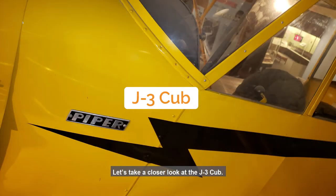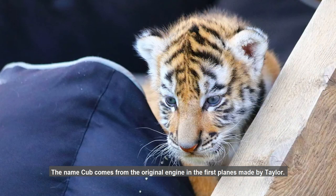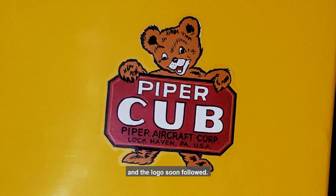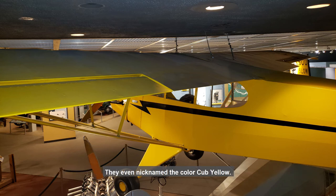Let's take a closer look at the J-3 Cub. The name Cub comes from the original engine and the first planes made by Taylor. Those engines were called a Tiger Kitten. Therefore, its baby was the Cub. And the logo soon followed. The first colors were blue, green, red, and silver. But the yellow model was the most popular. They even nicknamed the color Cub Yellow.